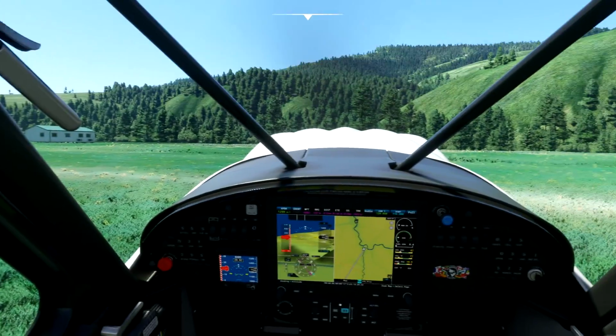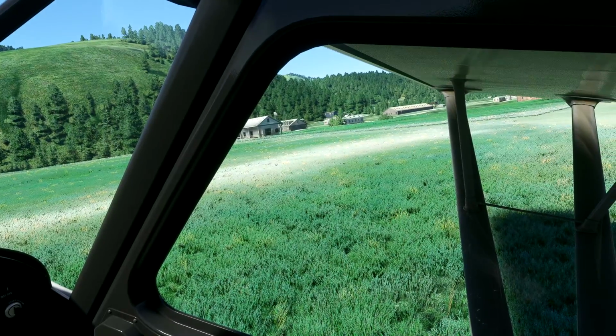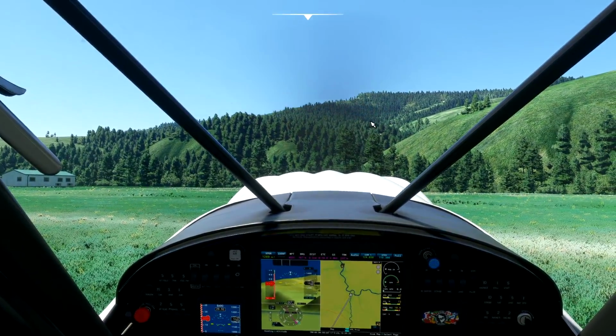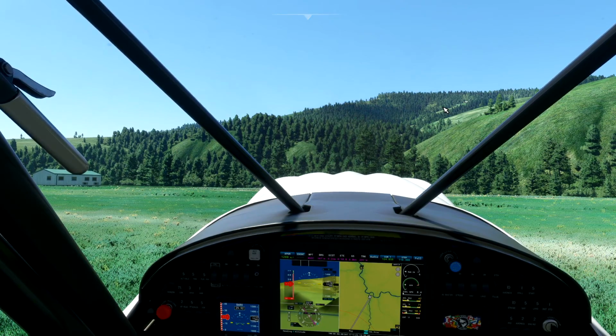And we're going to take off runway 15. We do have those trees at the end, but honestly, I'm not worried about it with how quickly we can get this thing up and off the ground. Be decent practice anyways. We'll fly the valley up and then pop back onto the top of the plateau and make an approach back into Idaho County in just a moment.